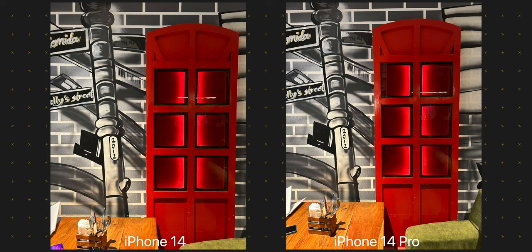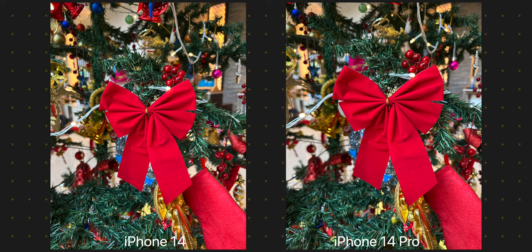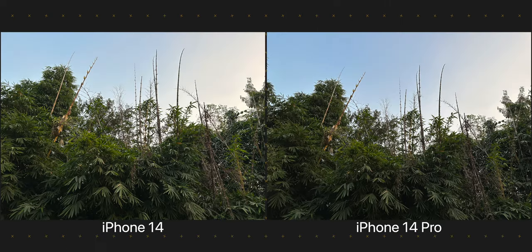If you don't like these colors, you can turn on photographic styles on both the phones and make these colors look less saturated, reduce or increase the contrast, play with the warmth of the scene and so much more according to your liking. I have been saying this since the iPhone 12, that the dynamic range on iPhones is not that impressive anymore.